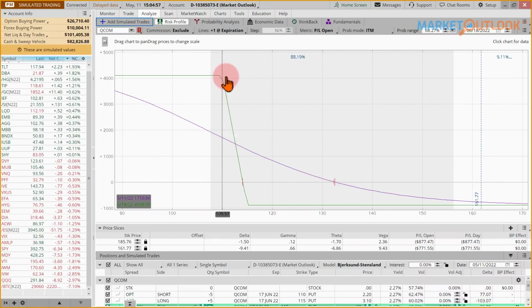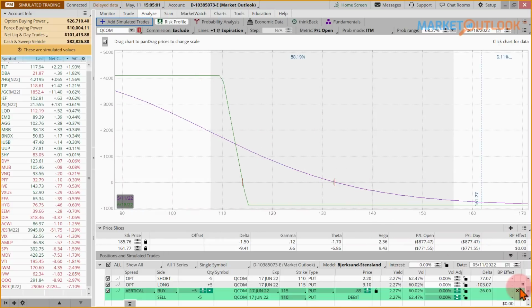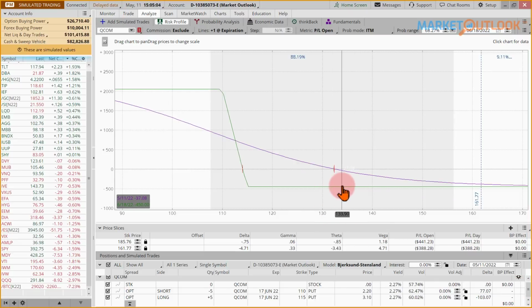This is what it looks like. So I don't have a lot of flexibility, but I also have very low risk. Here, there we go. I got very low risk, about a 4-to-1 reward to risk ratio ultimately if it plays out, just in the next however many, six weeks or so until June expiration.